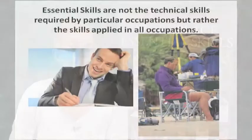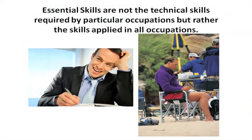People use essential skills in their jobs all the time. These are not technical skills. Sometimes we get mixed up with technical and essential skills. But in the photos here, I've got 2 men writing at work. And they're writing for different reasons. One's taking notes while he's at a meeting, and the other one is noting something down, maybe some thoughts. He's all by himself thinking on the job. So writing is one of the essential skills, and I'll tell you more about that.